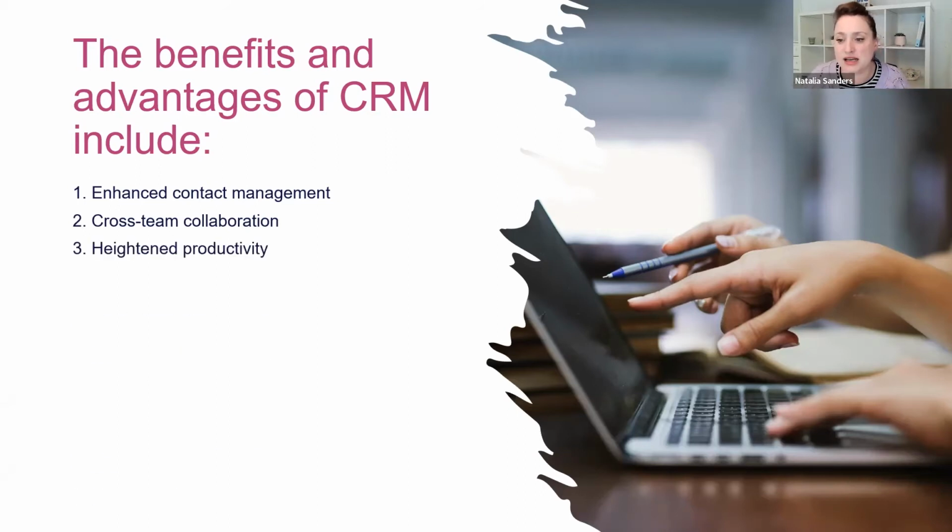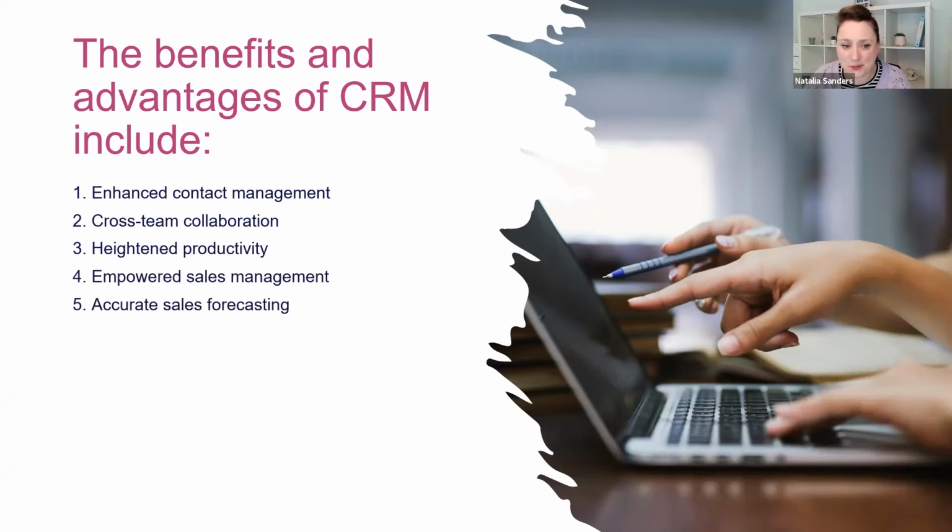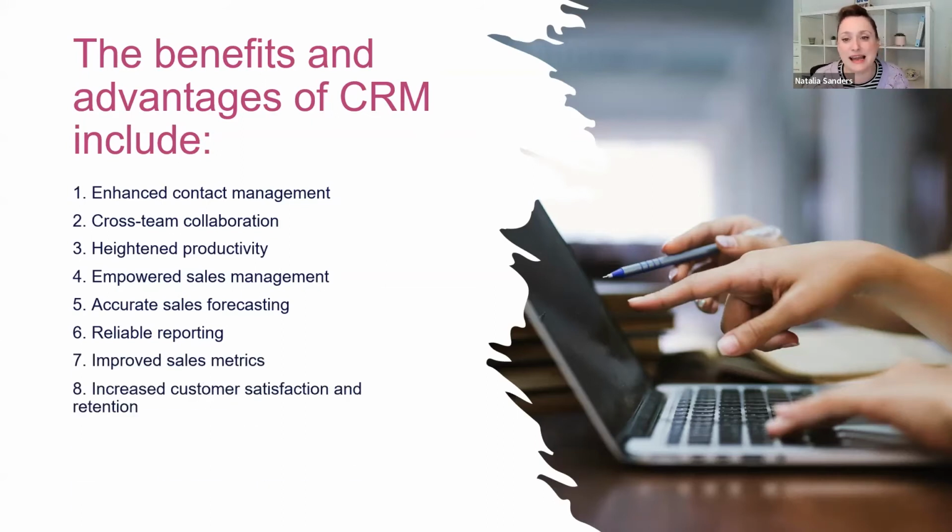It heightens productivity. It empowers your sales management. Your sales team will love a brilliant CRM tool because it will allow accurate sales forecasting. When you can analyze what your customers and clients are doing, you've got that data to drive your next decision making. It gives you reliable reporting. So the data that you input is obviously going to allow that reliable reporting to come out. It will help with improved sales metrics. It increases customer satisfaction and retention.